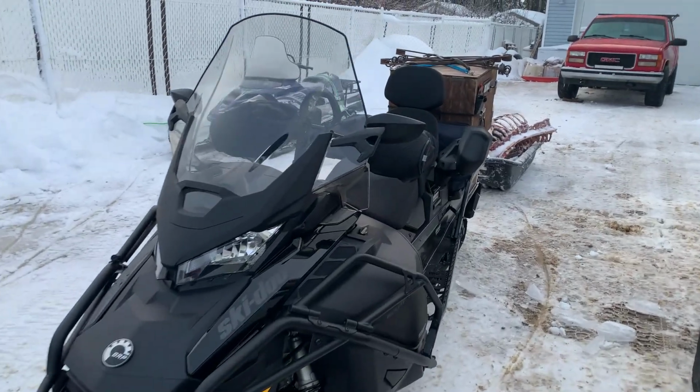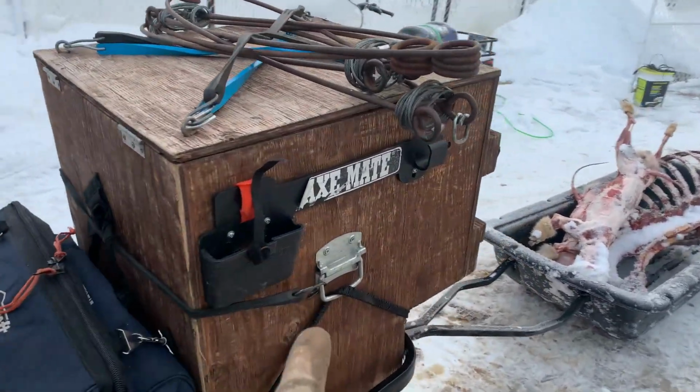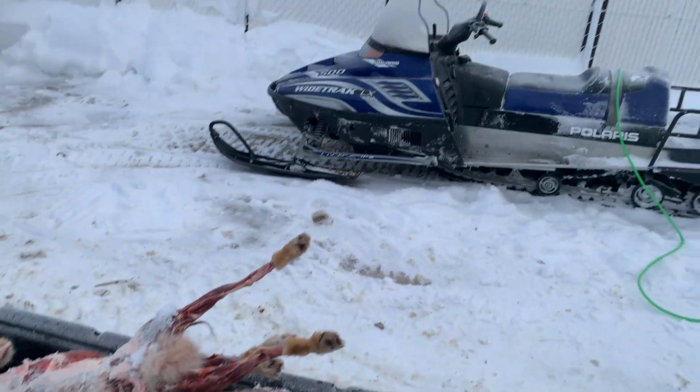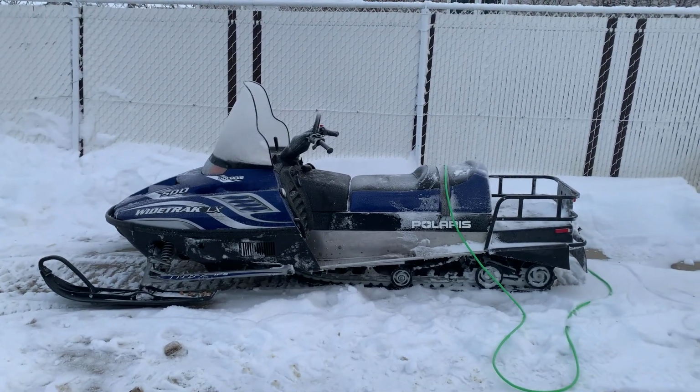Here's the new sled. Had a request to go through the sled and the box. I'll do that in another video. Some bait there, some ribs, some coyotes, and there's the old sled we used to ride. A little bit of a difference there.